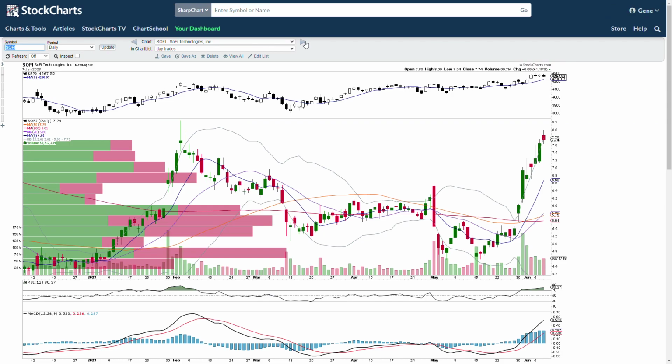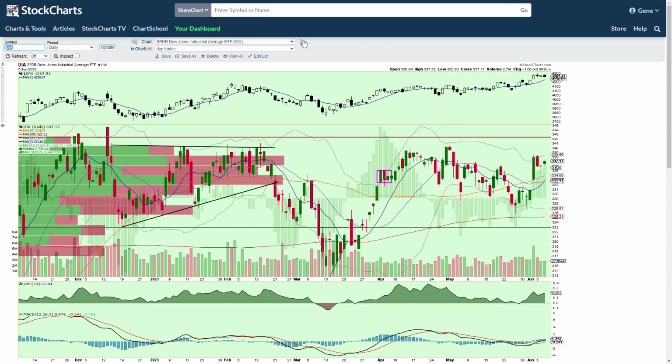SoFi, this was a play that we were looking for off the debt ceiling with the student loans. Has made a tremendous move up there. A little topping candle today. The Diamond's holding in here as well. We did see a down candle, seen a little strength there today.